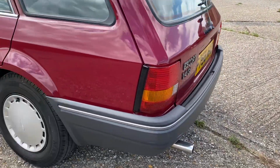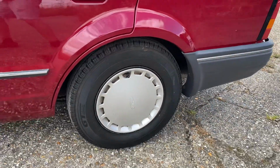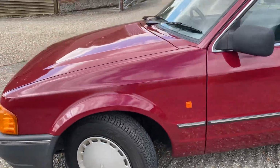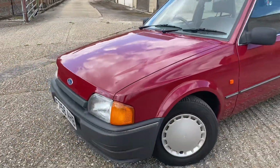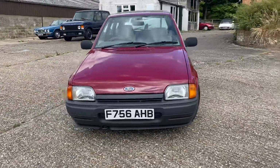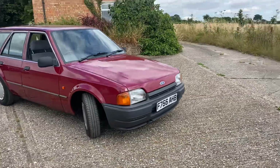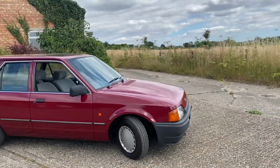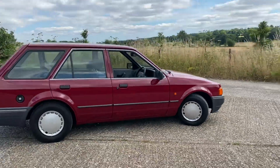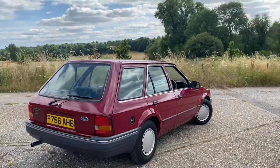Nice chrome exhaust trim. It has Ford wheel trims that are in perfect condition all round. And as I give one more little sweep around the car, I assure you, you'll be very impressed with the condition, certainly of the bodywork. And this burgundy red on a sunny day like today, and when it's clean, it looks particularly nice.